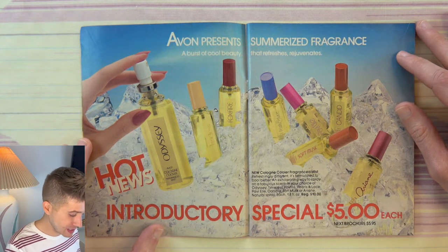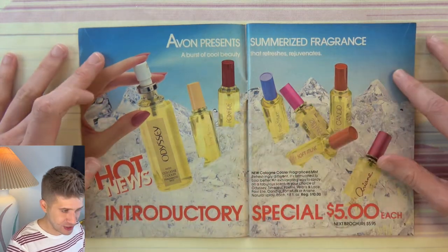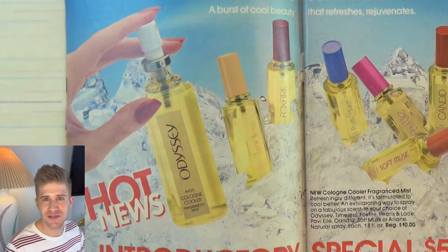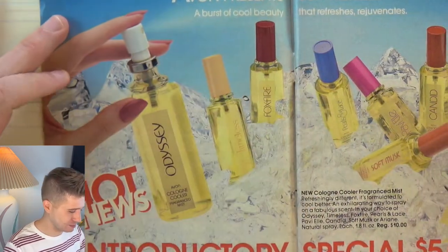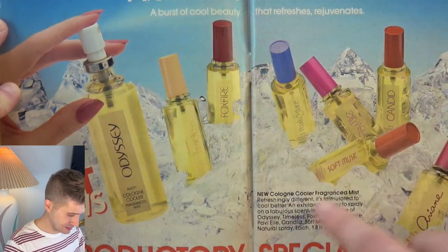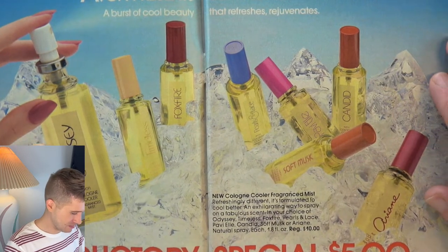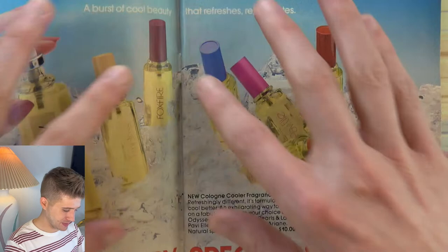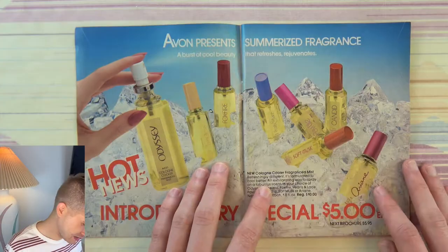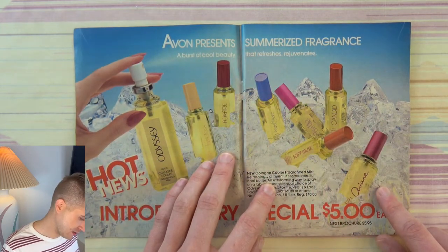Avon presents Summarized Fragrance, a burst of cool beauty that refreshes, rejuvenates. It's giving you exactly what it says it's giving you, which is a burst of cool beauty. Icy, you know, the perfume is not the most attractive color, but we have these really fun multicolored bottle caps on this icy tundra. And every different color signifies a different scent, so we have a lot of options here.